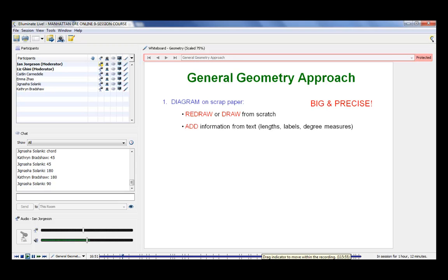Number one is to take your scratch paper and redraw the diagram that they give you. And if they don't give you a diagram, if it's a word problem but it's geometry, draw it from scratch. Then add in all the information you need to know, especially all the information they've told you. Don't leave anything out. One of the problems people have with geometry is they'll sometimes give you 3 or 4 different givens in a problem, and sometimes we don't know exactly how to use one of those givens, so we ignore it. Well, if we get stuck, that's where the problem is.